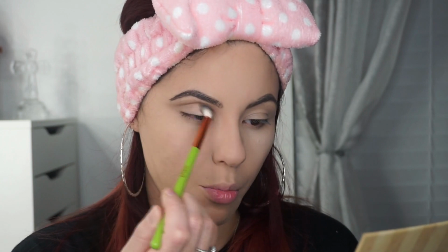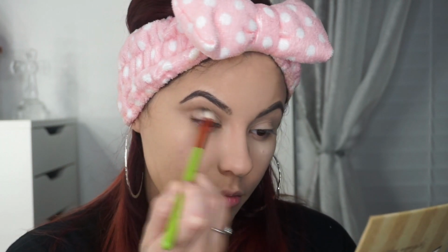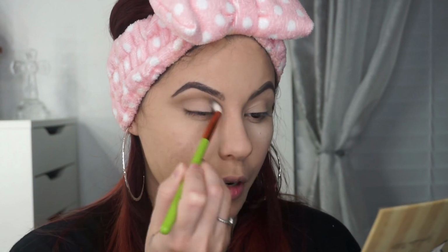Her eyeshadow palette, which we got in another BoxyCharm, was beautiful. It was one of my favorite eyeshadows. They're very pigmented and so pretty, the color scheme on there. It's so pretty.